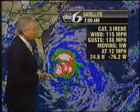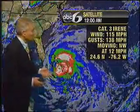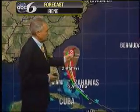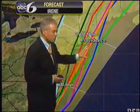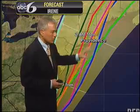Hurricane watches have now been extended across coastal North Carolina right to the Virginia border. Track hasn't changed very much. It's going to make that turn to the north as a Category 3, and then perhaps move right on the Outer Banks as a Category 2 early on Sunday morning. And then from that point, the track models still take it either over us or just to the west of us. The spread now has kind of shifted a little further to the west.